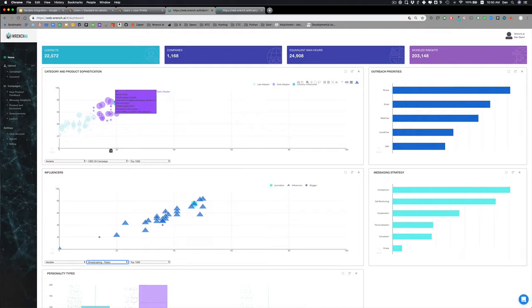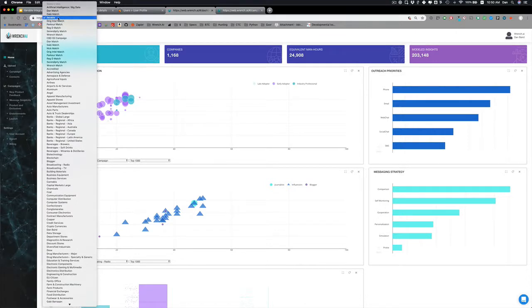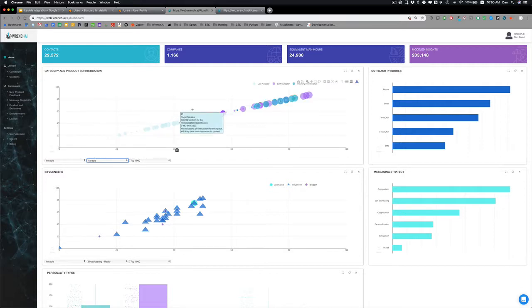If you visualize that same data within the Wrench app, this is for the marketing team to help understand, at an aggregate view, what do we have? So you can see the category and product sophistication. You can pick and choose from a number of industries. Usually you'll want fewer just to keep it simple, but imagine you're Iterable and you need to, you can check Iterable against Iterable and see who is really sophisticated in Iterable CRMs that are enabled by AI and omni-channel marketing solutions.